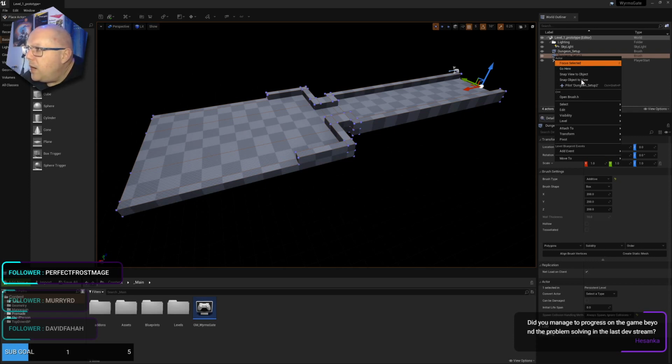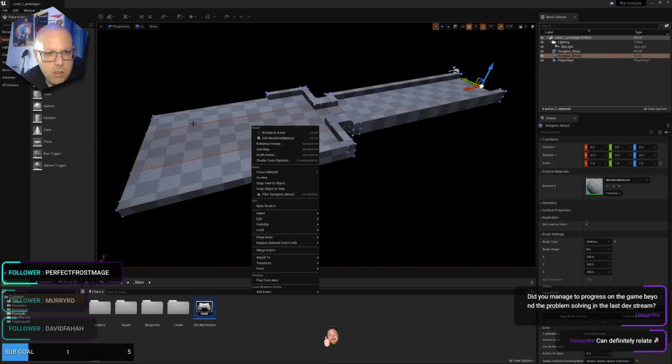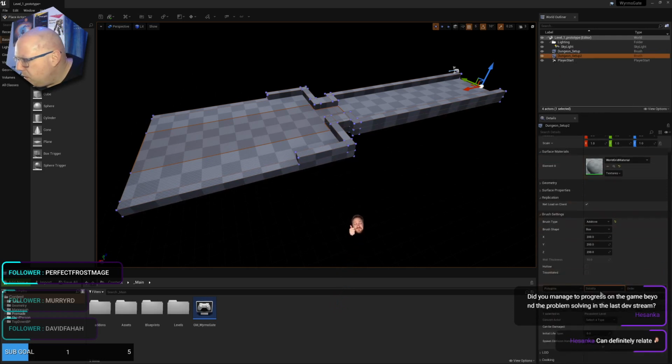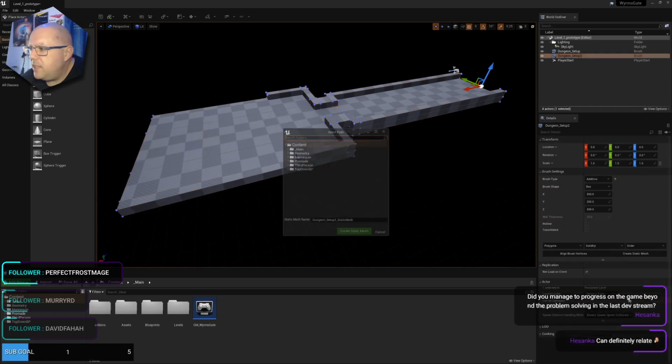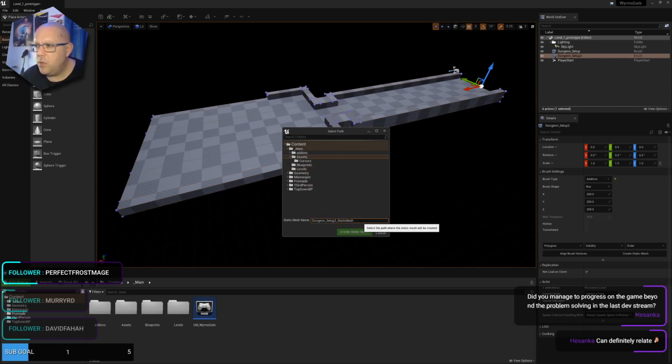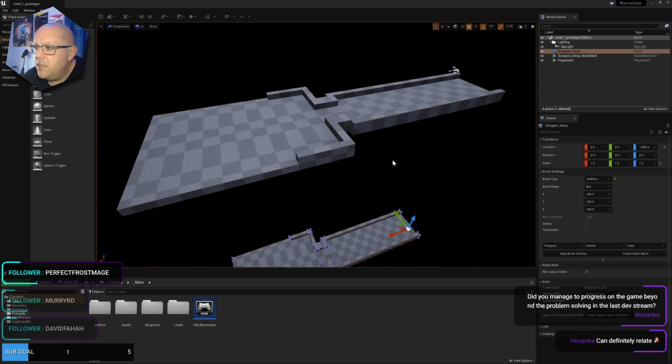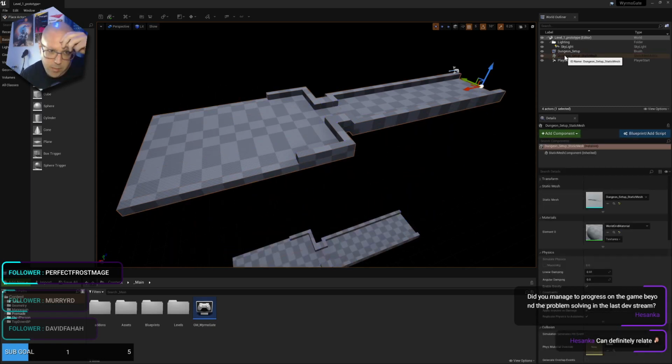Now the BSP we are turning into a mesh. Here, where is it? Create static mesh. That's what we are doing, and we are saving it in main and assets. Maybe, and we call it like dungeon setup static mesh, and we create it, and that's a static mesh, and we can take the BSP and remove it, and now we have a static mesh.